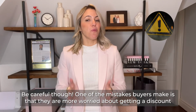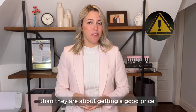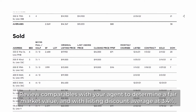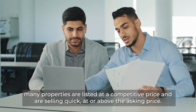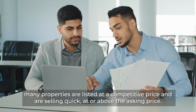Be careful though. One of the mistakes buyers make is that they are more worried about getting a discount than they are about getting a good price. Review comparables with your agent to determine a fair market value, and with listing discount average at 3.4%, many properties are listed at a competitive price and are selling quick at or above the asking price.